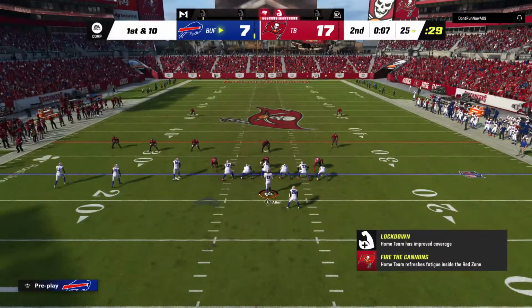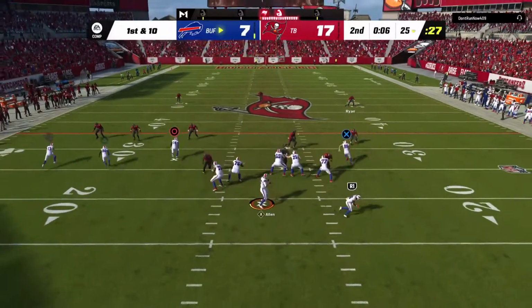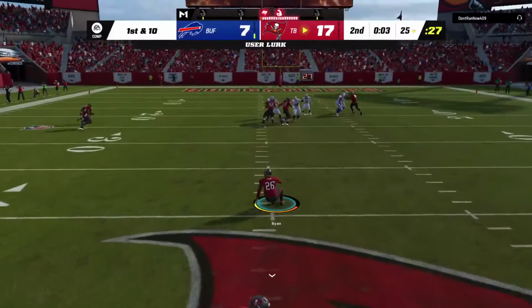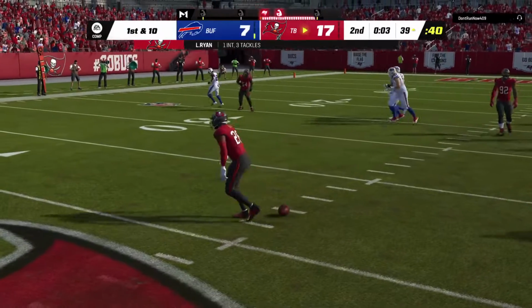Bills come to the line to start their next drive. And you wonder if with Allen's arm, they might just take their chances by dialing up a long one. Oh, he tries to force it in, and it's intercepted. Picked off by Logan Ryan.